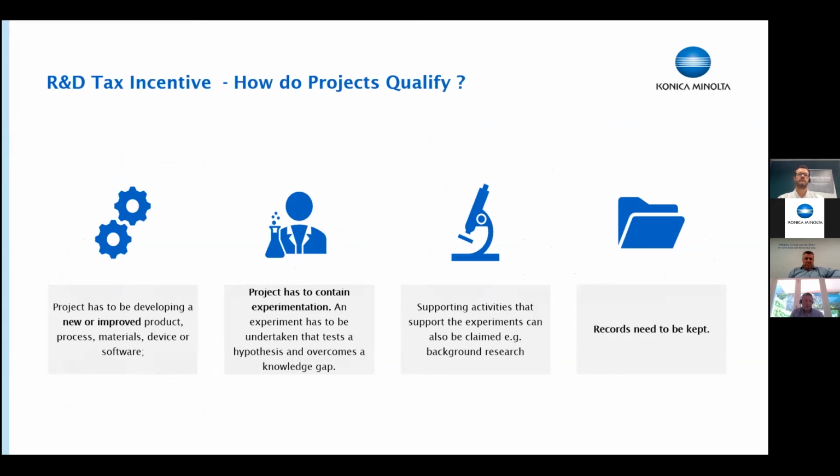So how do projects qualify? You have to be developing a new or improved product, process, materials, device, or software. And crucially, the project has to contain experimentation. So an experiment has to be undertaken that tests a hypothesis and overcomes a knowledge gap. So there must be some form of activity within that project that meets the definition of an experiment, or technically they call it a core activity.